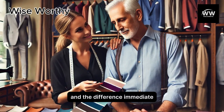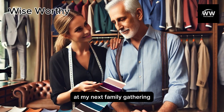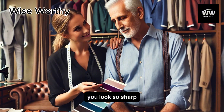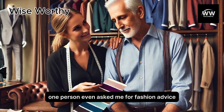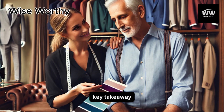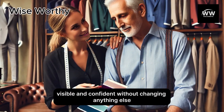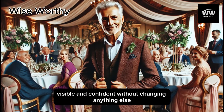And the difference? Immediate. "At my next family gathering, people actually told me, 'David, you look so sharp.' One person even asked me for fashion advice." Key takeaway: a small change in color can make you look more present, visible, and confident, without changing anything else.